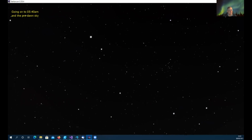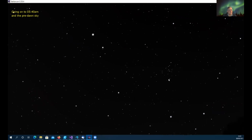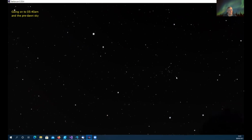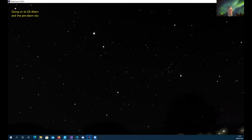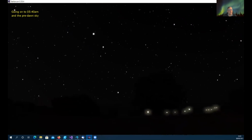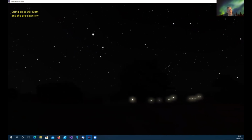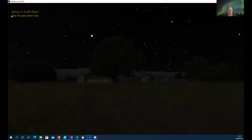One thing you can see here that's worth looking at with a pair of binoculars, and I should use the pointer, this grouping here, this is the Melotte 111 cluster. It's a very large structure containing many stars. You can just about see it with the naked eye as a misty patch if you have very clear skies, but binoculars show it really well.